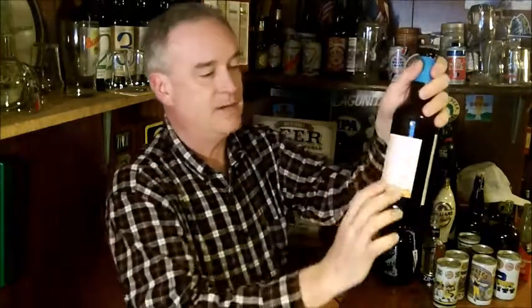This is their EHop limited edition release oatmeal pale ale with an alcohol by volume of 6.6% ABV. This is actually brewed in collaboration with Odell out of Colorado. And the reason they brewed it with Odell in a collaboration, they explain it in more detail here.